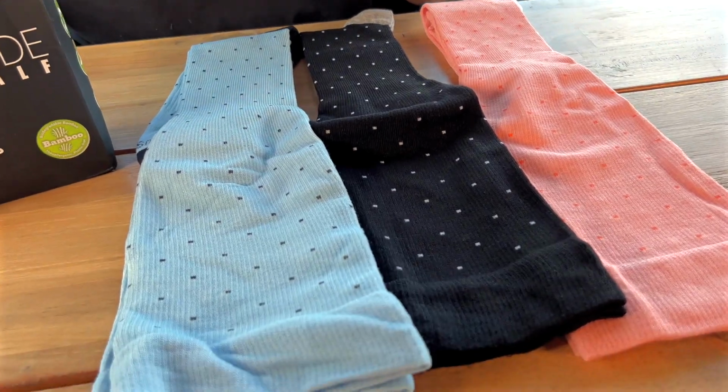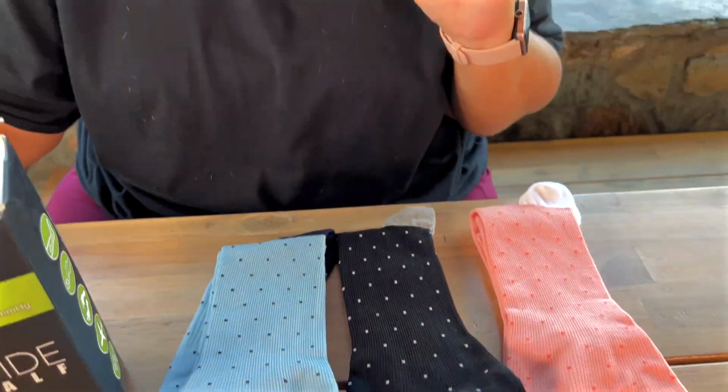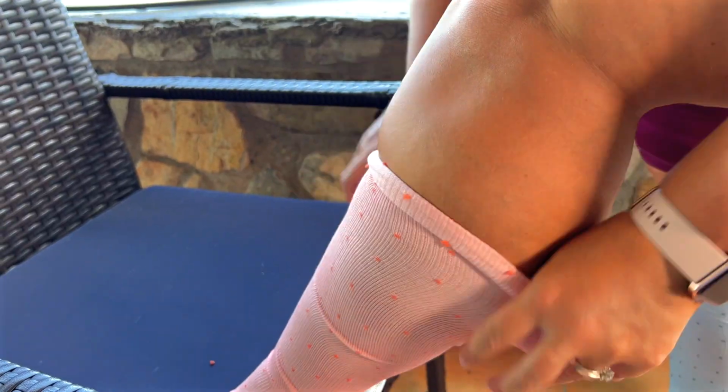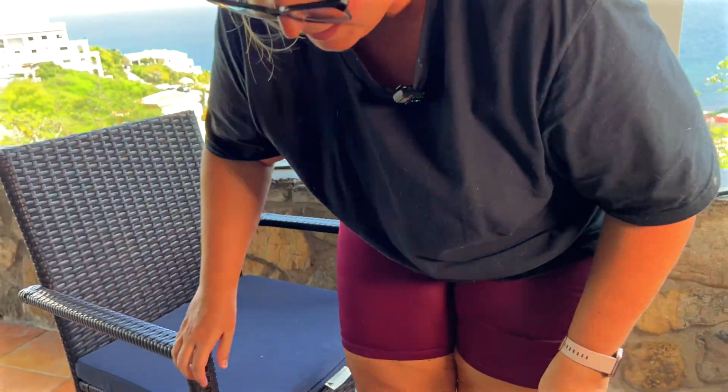So these ones come in size XL up to 4XL. I have the cute little polka dot ones, but they do come in different colors. So let's try them on and see how they fit. Okay. Oh, okay. Wow. Lots of space.